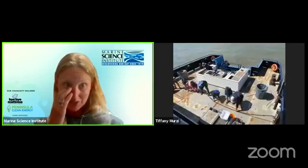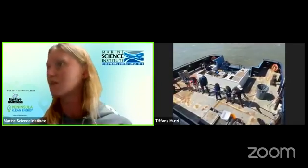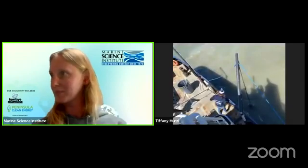All right, that should be the bottom. They're going to pick up that rope and they're going to pull it back up and see what they managed to get. All right, so they've pulled it up. You can see it's now closed. And they're going to bring this back around onto the boat.